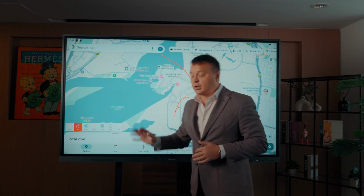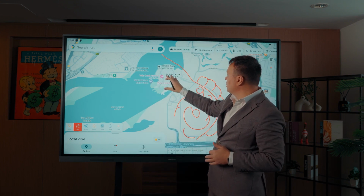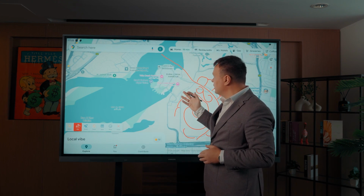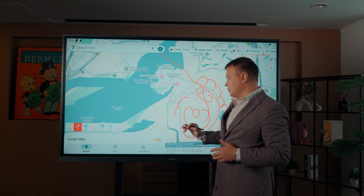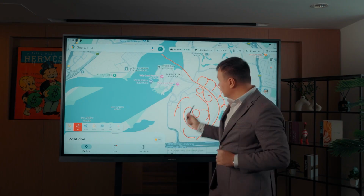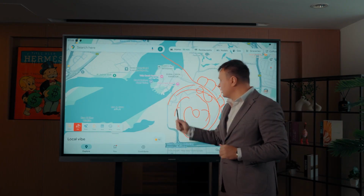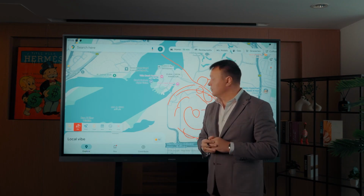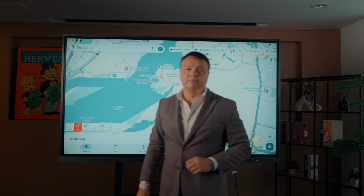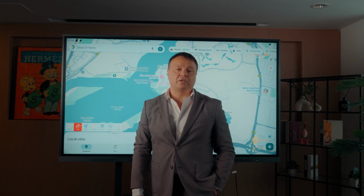Can you live in this part? Yes. It's great to fully enjoy the infrastructure. Everything is already here, ready, and in use. And there's still potential for growth. There's room to grow. The growth interval for this range of the new cluster is about 5 to 7 years. Your property value will double. Any downsides? Honestly, I don't see any downsides at all.